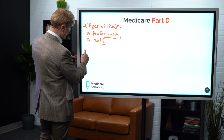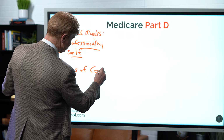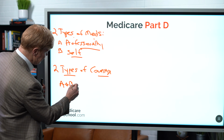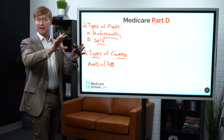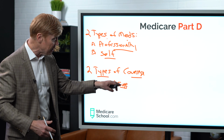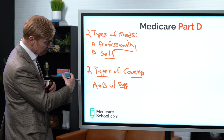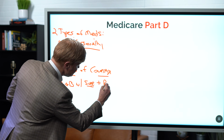Now, there's 2 different ways that we can get Part D plans. So we'll just call this 2 types of coverage. If a person decides that they are going to stay in the original Medicare A and B, most people that get A and B then get a supplemental plan. That supplemental plan fills in the gaps that Medicare didn't cover, either fully or almost in full. And that supplemental plan has a separate premium. Supplemental plans will cover what Medicare didn't cover for professionally administered medications, but your supplemental plan is not going to cover self-administered medications. So if you decide to stay in original A and B and get a supplemental plan, then what we do is we add a Part D plan to that coverage.